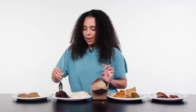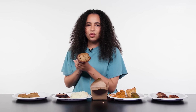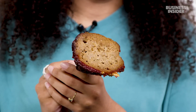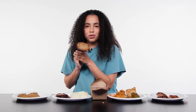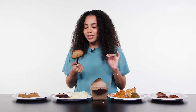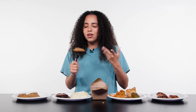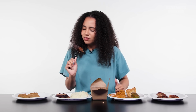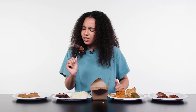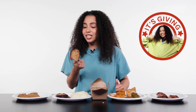Next, let's take a bite of this barbecue meatloaf. This is very school lunchy to me. It doesn't look good, but I promise you it smells really good. I know it looks horrid, okay? I know, but it tastes amazing actually. I really, really like this. It's sweet and caramelized from all the barbecue sauce and really flavorful on the inside. I think it's got onions or something. Some sort of mystery vegetables in this, but it tastes really good.